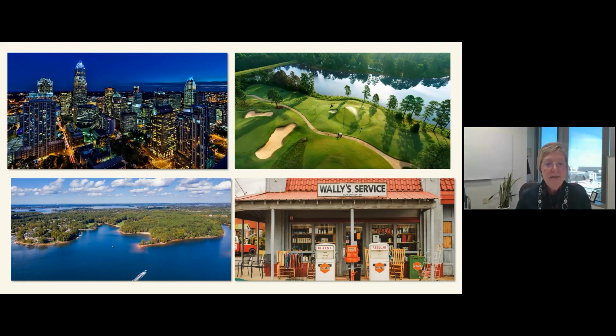And then the picture just below the golf is of Wally's Service Station, and that is in Mount Airy, which is off I-77. And if any of you were old enough to remember the Andy Griffith Show, this is the town that was made famous in that. It was depicted as Mayberry, so it's called Mount Airy.